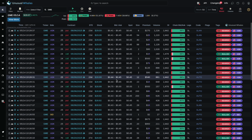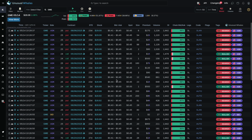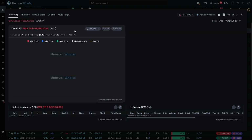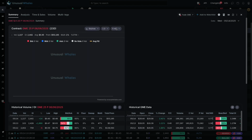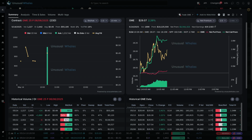So then what I'll do, if I see that here, so you can see this morning, let's look at these here. Let's see these puts here. $25 puts for June 6th. A lot of them. Let's look at those. Let's see what's going on. Let's see what you're doing. Okay.